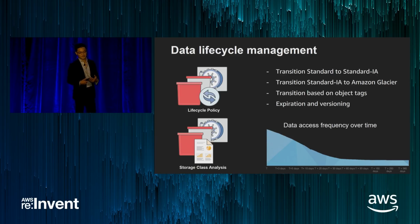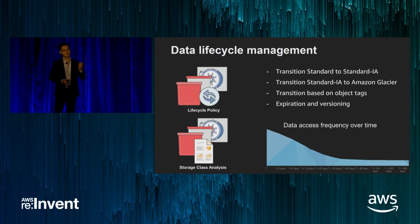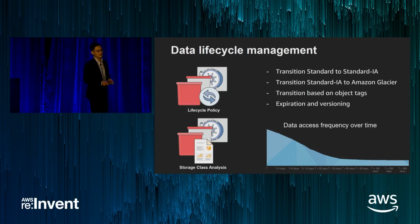Last year, we added this very cool capability, which is tag-based transitions. So before, you had to specify transitions based on timelines, right? You can say, after a month, tier data from hot to cool, and then after 90 days, tier data from cool to archive tier. Now you can filter by tags, right? You can say, hey, these are archive-ready assets. After I tag them, I can tier them over right away, right?